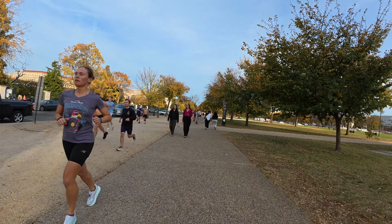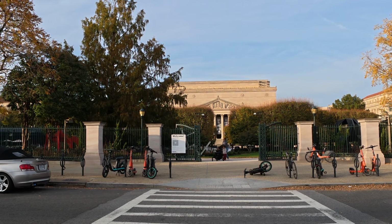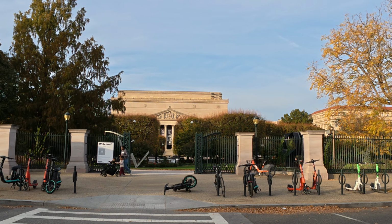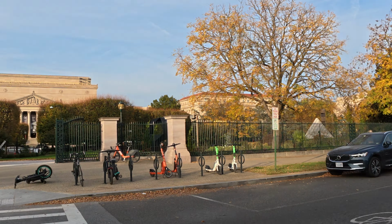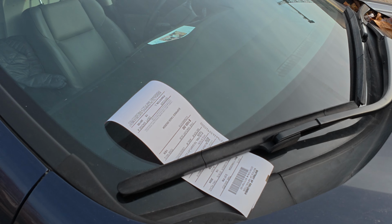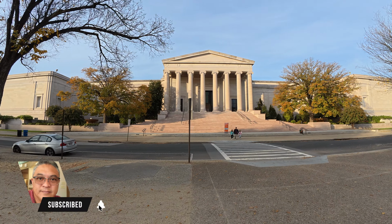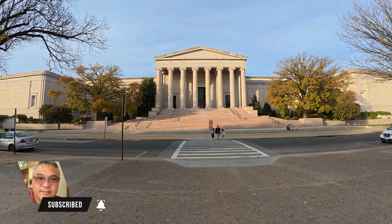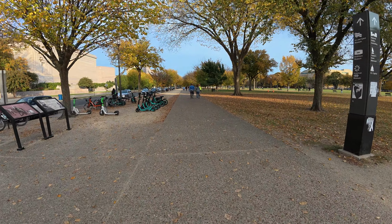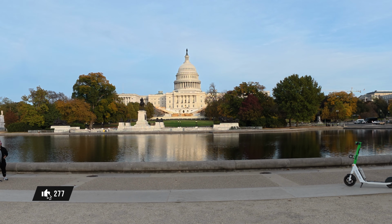There you go, running. That's what I'm talking about. This is the sculpture garden. Oh, and if you park illegally or you don't pay your meter, you get a ticket. This here is the National Gallery of Art. Here is the nation's capital.